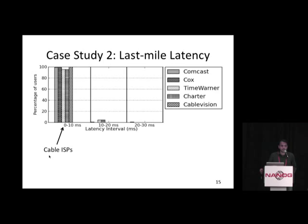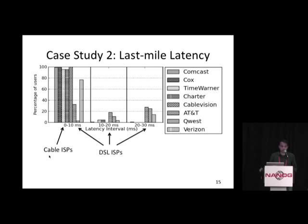So here's a look at last mile latency. For this, we use data collected from the SamKnows FCC study. What we show here is a histogram of the baseline last mile latencies as seen by customers of these different ISPs. The y-axis shows the percentage of users in that ISP that have a baseline latency within a particular bin. What we see here is that most of the customers of the cable ISPs see pretty low last mile latencies, less than 10 milliseconds. However, the picture looks slightly different for DSL ISPs. They actually have a significant fraction of users that see much higher last mile latencies.